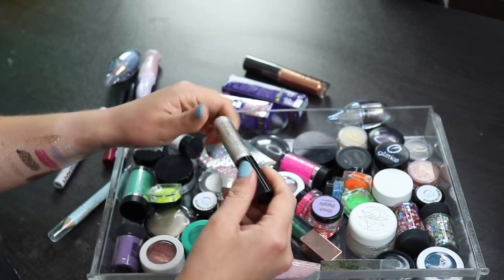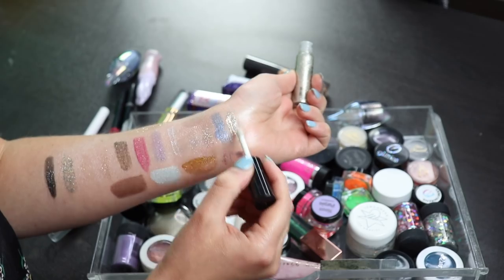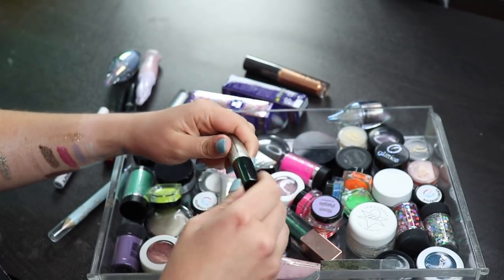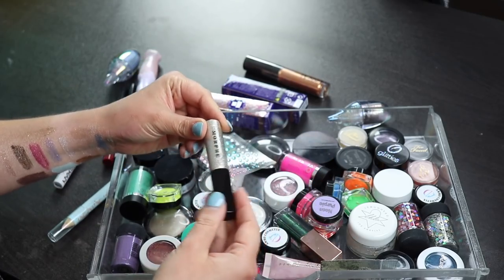This one from Morphe came in a set, but a friend of mine gave me the silver one because she didn't want that. She wanted the other ones. I love using this as a glitter cut crease. I know that's how I use a lot of these, but it just adds a bit of an extra pop, so I'm definitely going to keep this.